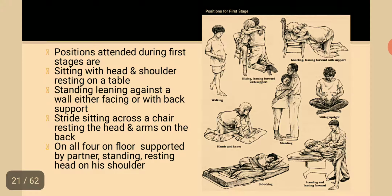Positions attended during first stages are sitting with head and shoulder resting on table, standing leaning against a wall either facing or with back support, straddle sitting across a chair resting the head and arms on the back, on all four on floor supported by partner, standing resting head on his shoulder. Walking, sitting leaning forward with support, kneeling leaning forward with support, hands and knees, standing, sitting upright, side lying, standing and leaning forward.